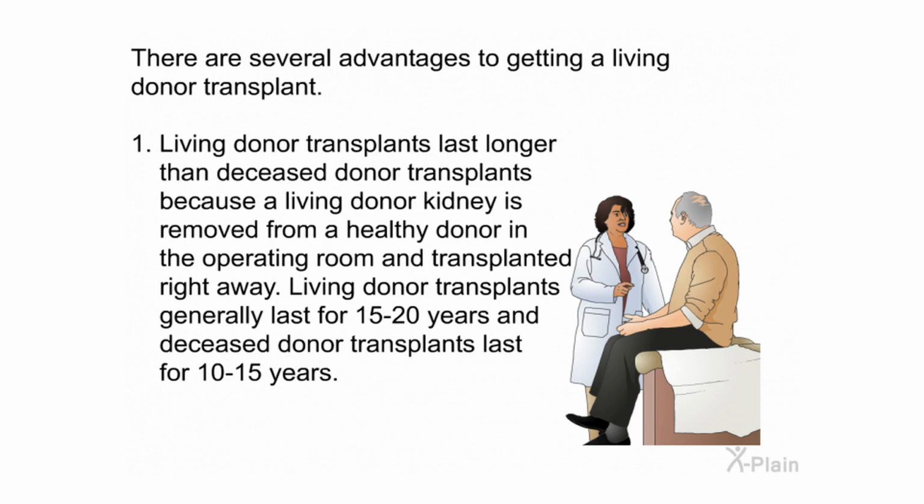There are several advantages to getting a living donor transplant. 1. Living donor transplants last longer than deceased donor transplants because a living donor kidney is removed from a healthy donor in the operating room and transplanted right away. Living donor transplants generally last for 15 to 20 years, and deceased donor transplants last for 10 to 15 years.